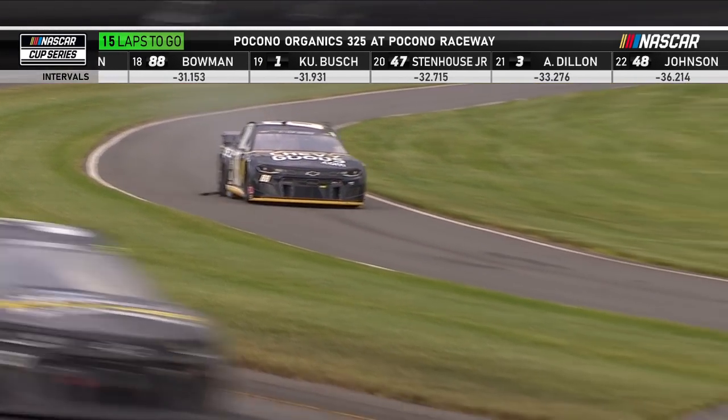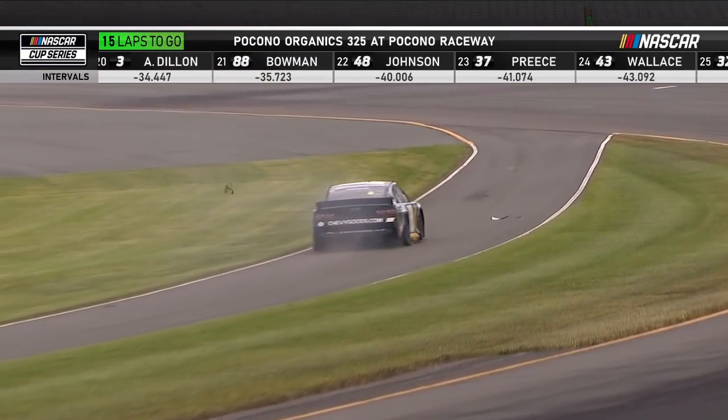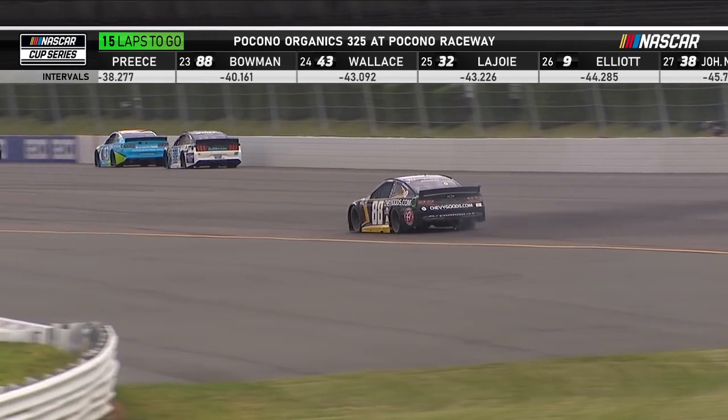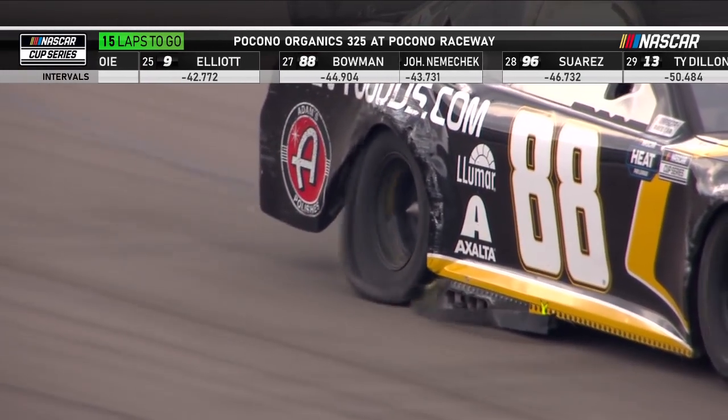That may have cut down that right rear tire. Yeah, you can see the damage to the right side. I said 18th. He was 12th when he brushed the wall and had that problem. Yeah, and throwing debris out there. There's that right side skirt.